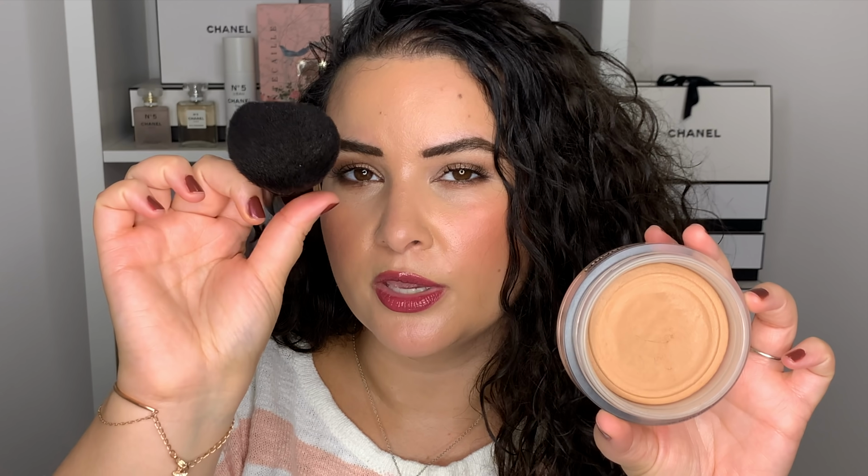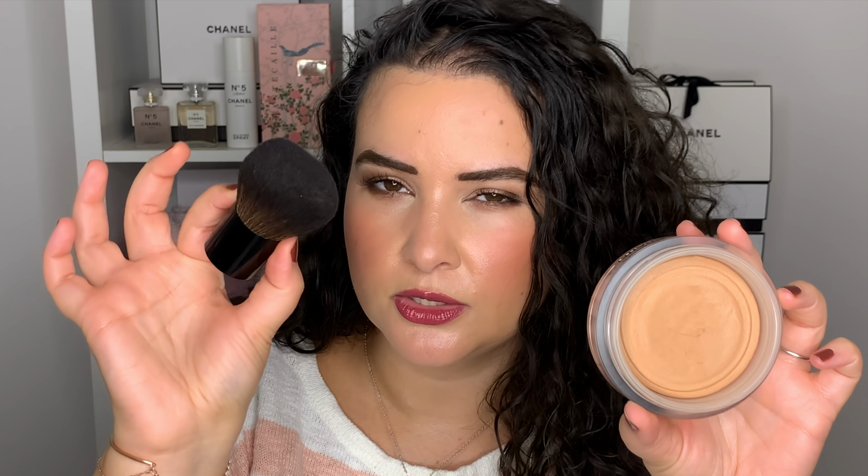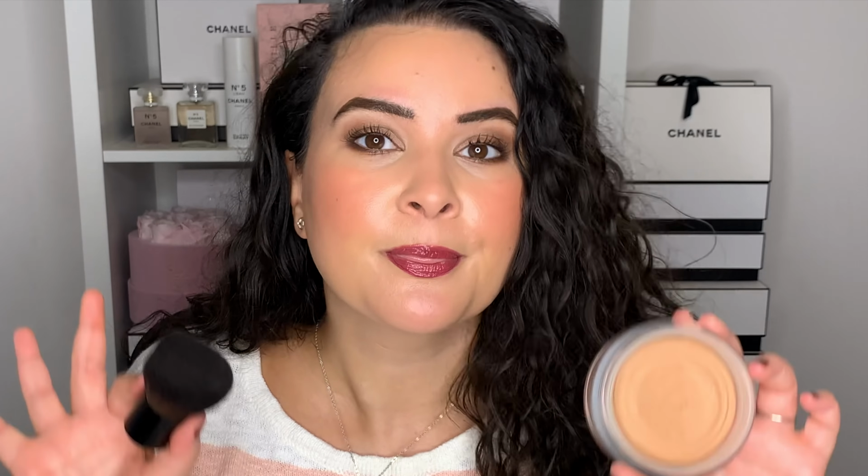For the cream bronzer here, I prefer to go in with a kabuki brush. This is from Chanel, and I think this was the brush that was suggested for application. Oftentimes when they come out with a product and they tell me I should use a specific brush, I always take that with a grain of salt because it's often just marketing. But in this case here, it actually works nicely.